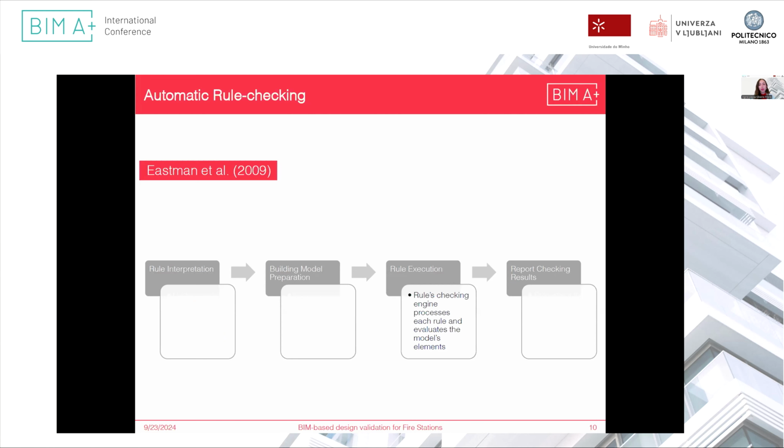In my work, I decided to implement a visual programming language. So I'm going to call it here VPL. And some examples of VPL are Dynamo for Revit, Grasshopper for Rhino. And the good thing about VPL is that it's very user-friendly, so you don't have to have previous knowledge of coding to be able to work with VPL.